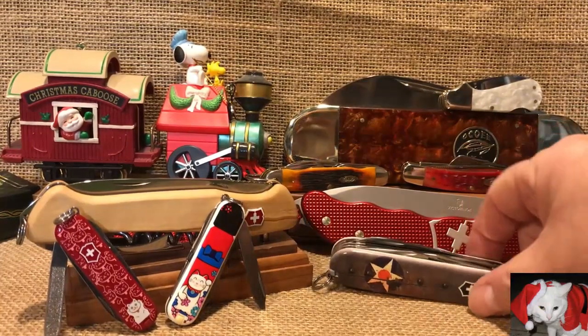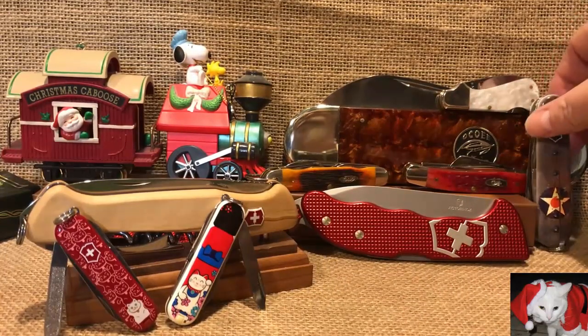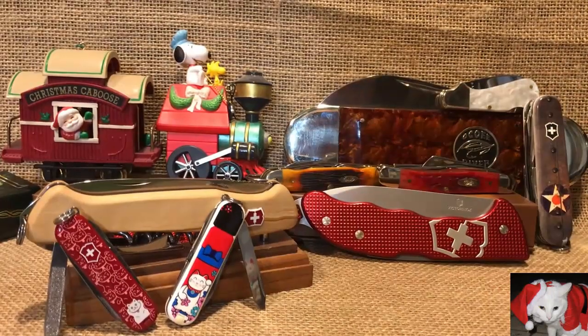Okay, will I be able to stand this up over here? I doubt it, but we'll try. Come on, you got to be in the picture. Don't knock everything over. Got just a couple more I want to show.